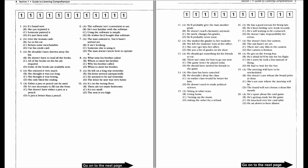Number 17. What a beautiful sunset. You should photograph it, Melissa. If I had some film in my camera, I would. What does Melissa mean?